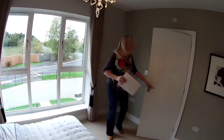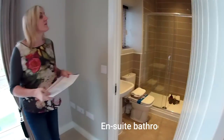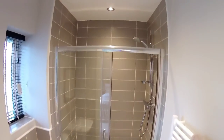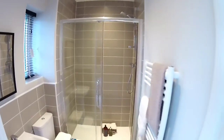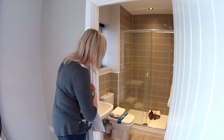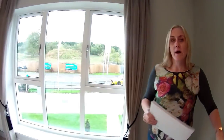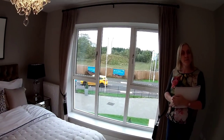This bedroom has got an ensuite. Pop the lights on for you. There you go. So bedroom one ensuite, 1 metre 4 by 2 metres 4. So it has got a window, which is always great in a bathroom. Big shower cubicle, toilet and pedestal sink there. I think it's fabulous.